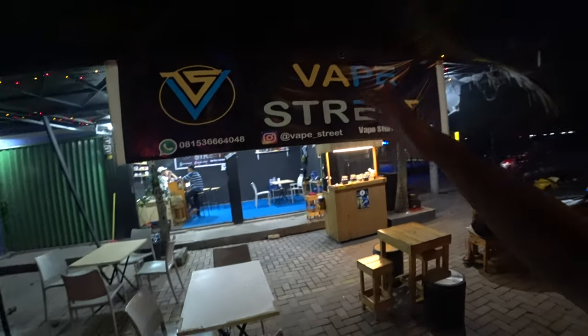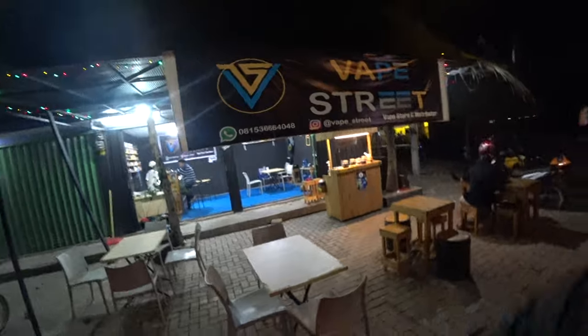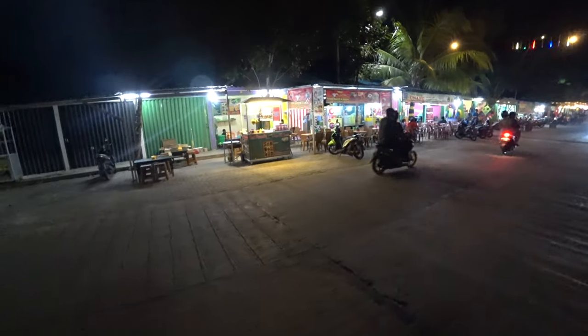So there's a street vape shop here. If you're into vape, you can come here. It's just next to Golden Bay Hotel, in front. It's quite near, a walking distance, about 5 minutes away. Let's see what else we have. We have more street foods across the road here. Prata sandwich. More street food here. The food, Golden City Batam.